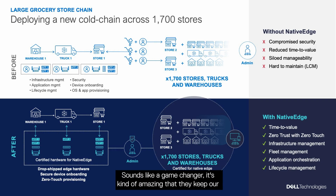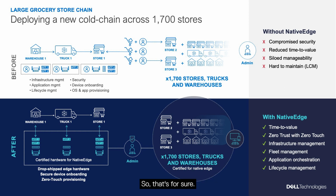Sounds like a game changer. It's kind of amazing that they keep our ice cream cold today. Yeah, and it has an impact on the bottom line. So yeah, that's for sure.